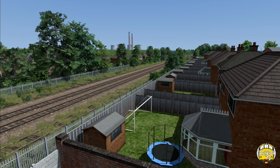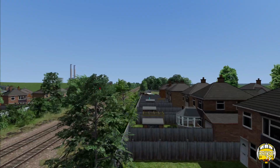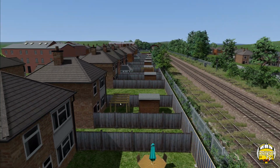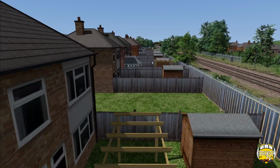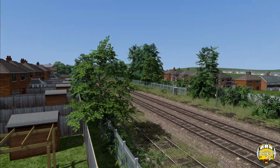There's nothing wrong with just putting garden sheds in, but I always try and get a little bit of a rotation going on. Just vary it up so that you don't go, oh garden, oh look garden, oh look garden. Now, these are actually all new houses in real life, or newish, so all the fences on this one are the same because they're still as they were built on the estate, if that makes sense.